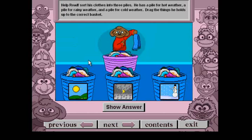Help Rolf sort his clothes into three piles. He has a pile for hot weather, a pile for rainy weather, and a pile for cold weather. Drag the things he holds up to the correct basket. Scarf. Sandals. Boots. Coat. Hat. Shirt.